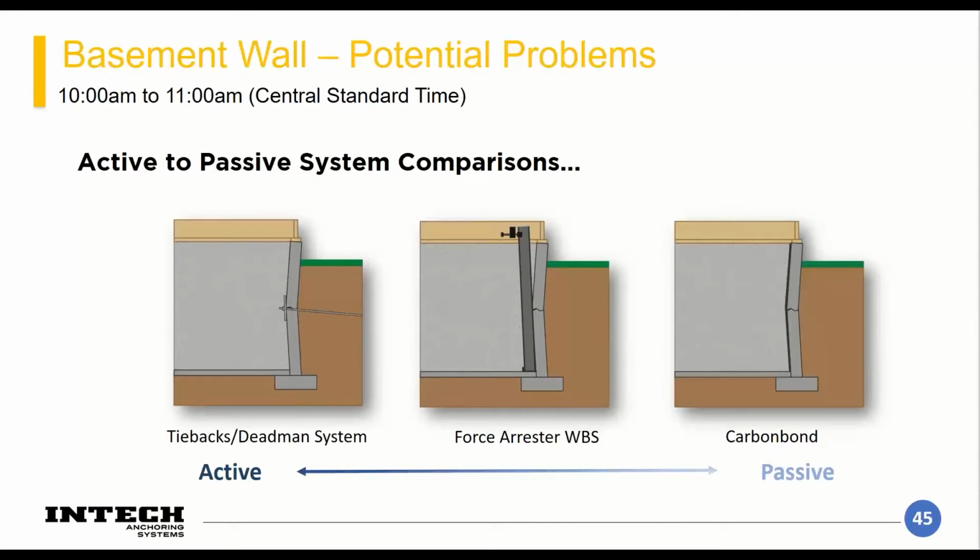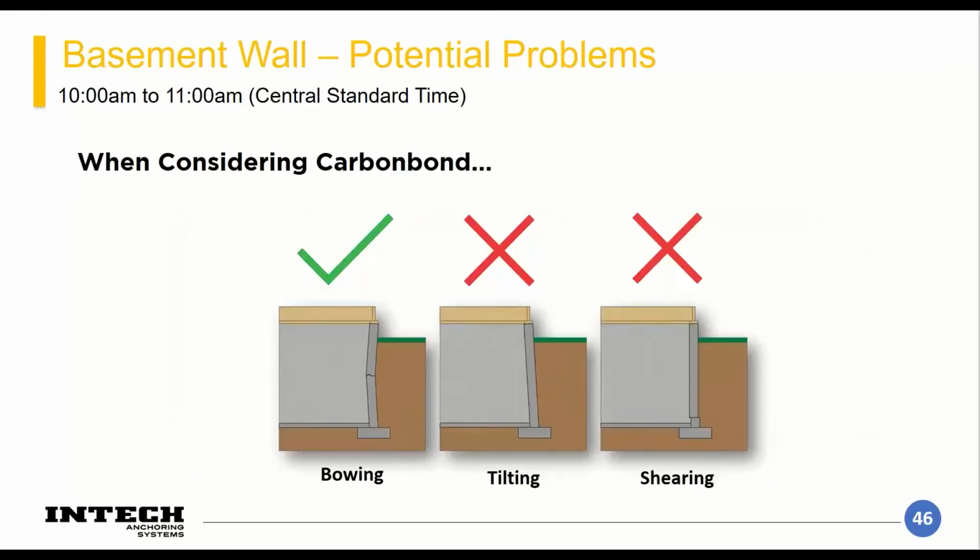This is a graphic representation of where each of the systems falls on the active to passive scale. Tiebacks and deadman are on the left, and then Carbonbond is further on the right with passive. There are scenarios where you can or can't use each of the systems. It's important to note that Carbonbond is typically either for crack repair and sealing for waterproofing. You could chase a crack and seal it up, or you can use it in vertical applications for a bowing wall. But it really won't do much or anything to repair or add strength for a tilting failure or a shearing failure.